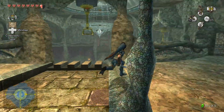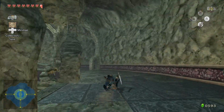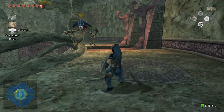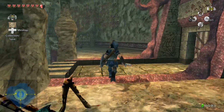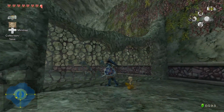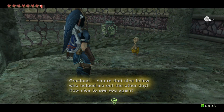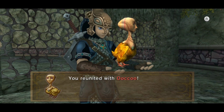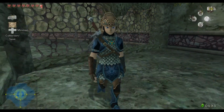Yeah, see, here's kind of the part where I'm thinking, wait, which way do I go here? Which way haven't I been, unless I just haven't been in either of these? Actually, no, I wouldn't have been in either of these ways. Here's Uku. Ooh, free at last. Gracious, you're a nice fellow who helped me out the other day. How nice to see you. Well, now that we've found each other again. Pretty nice to find our friend Uku here.